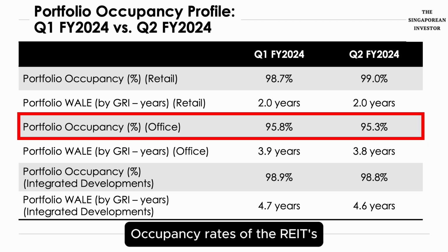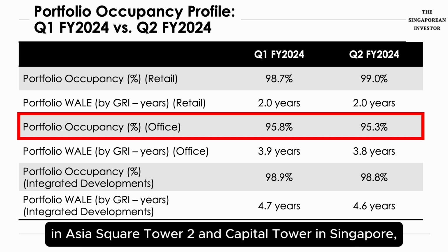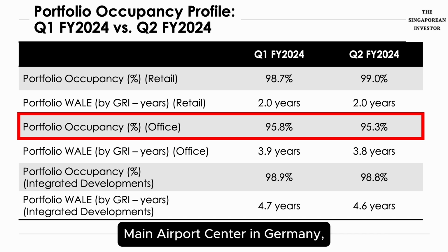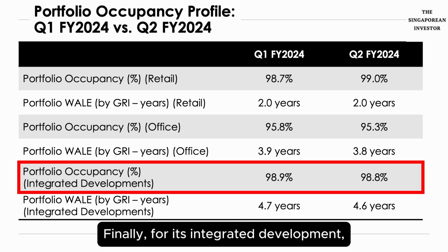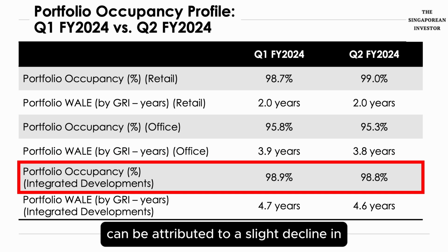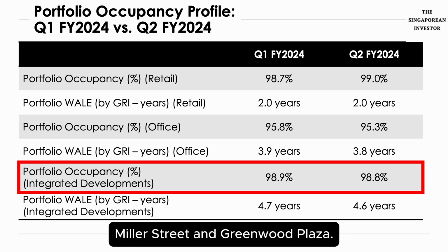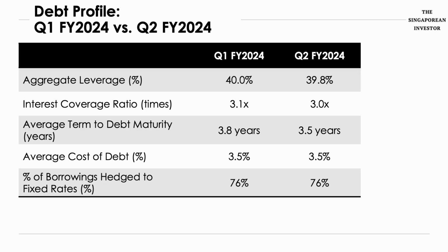Occupancy rates of the REIT's office properties dipped slightly due to a slight decline in occupancy rates in Asia Square Tower 2 and Capital Tower in Singapore, Main Airport Center in Germany, and 100 Arthur Street in Australia. Finally, for its integrated development, the slight dip in occupancy rates can be attributed to a slight decline in occupancy rate of 101 to 103 Miller Street and Greenwood Plaza.